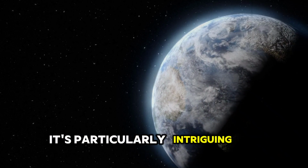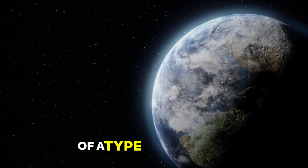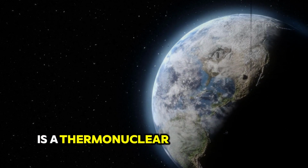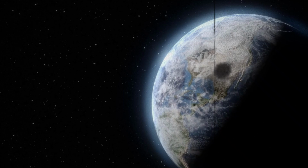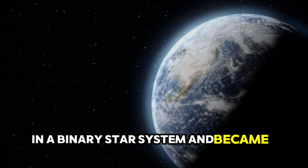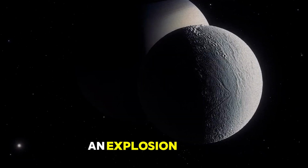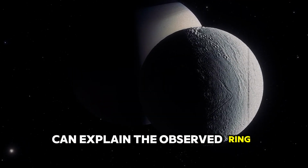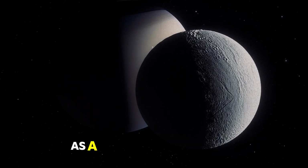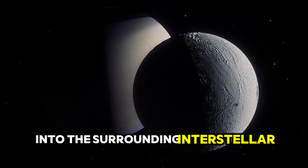It's particularly intriguing to assume that this radio object is the remnant of a Type Ia supernova. A Type Ia supernova is a thermonuclear explosion of a white dwarf star in a binary star system that reached critical mass by absorbing matter from a companion star. An explosion origin can explain the observed ring-shaped radio remnant at the edge of the Magellanic Cloud, as a shock wave is driven and material is ejected into the surrounding interstellar space.